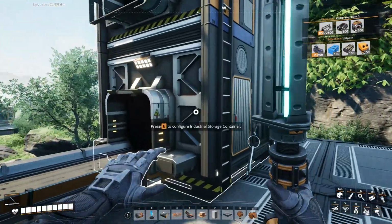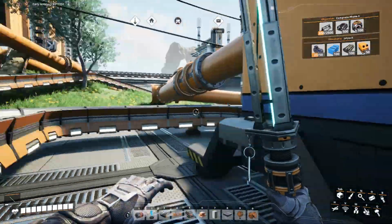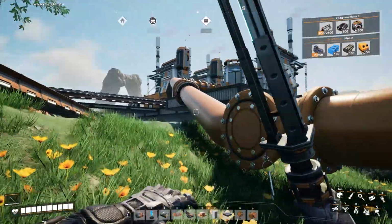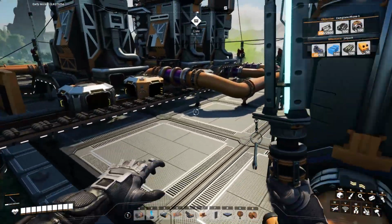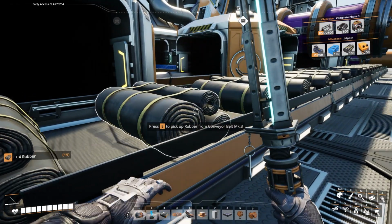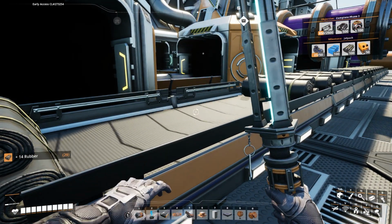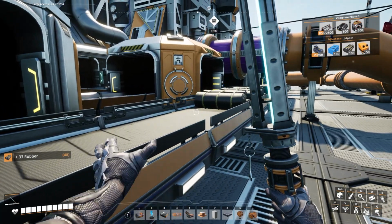That said, we should have enough packaged fuel now. Yes, we do. So we'll grab that. We do have the engines waiting for us there. We do need a little bit of rubber. So, oh god, do I really have to grab all... The way that I can't actually hold E just to grab however much I need is a little bit annoying. I am not gonna lie.